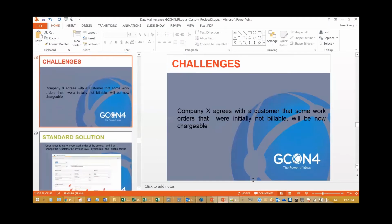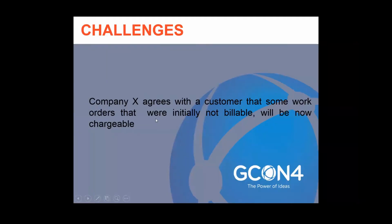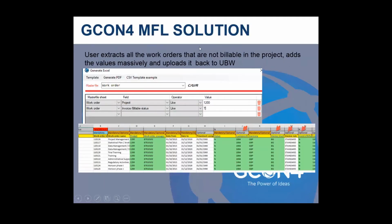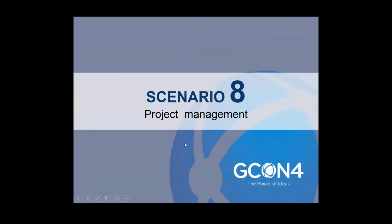Another scenario, okay, our project manager. Our company agrees with a customer that some work orders that were initially not billable will now be chargeable, okay? How to do it in a standard way? We need to go work order by work order, changing all those 4 fields in order to make this happen. With Gcon4 MFL, we just say, okay, just extract whichever work orders you want with whatever invoice status you want, and just go and change them all in the Excel sheet, which is much quicker.